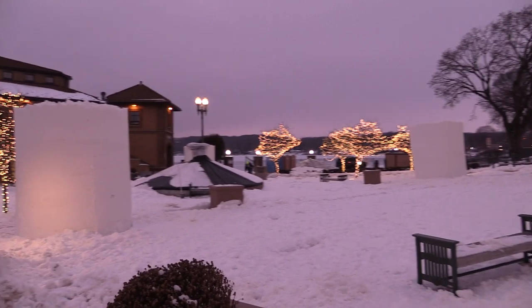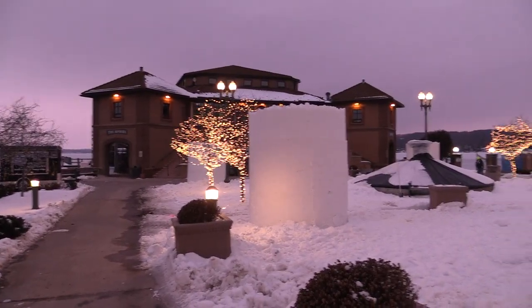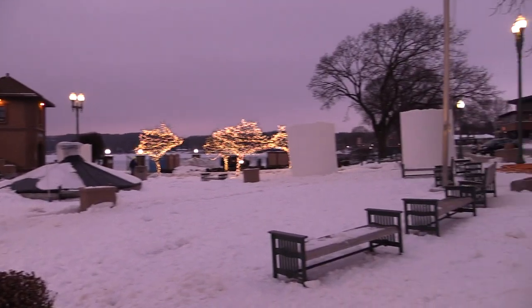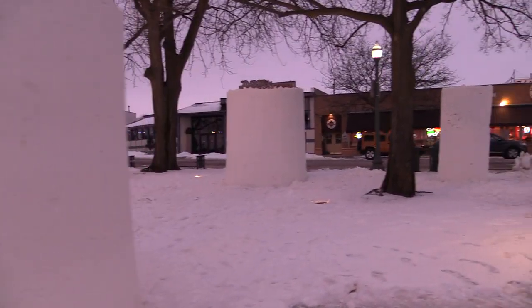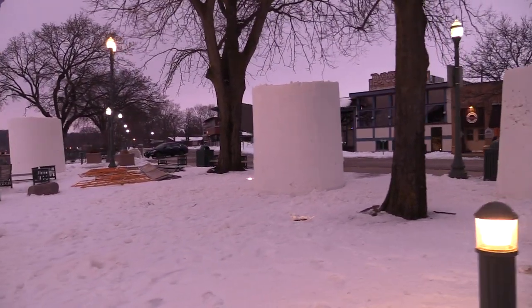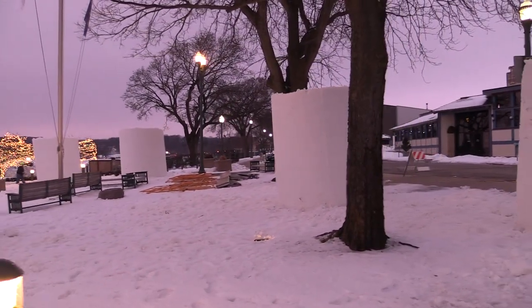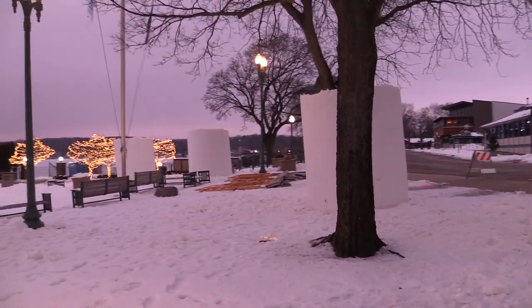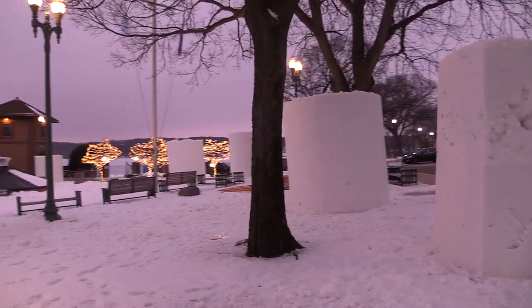And if you want to see how the blocks are actually made, the Geneva Shore Report channel has that available. Just go to their channel and they'll show you, because they come down each morning and do the weather report, and they showed it on Monday, I believe, when they started building these. So this is a little sneak preview before we get the show on the road.